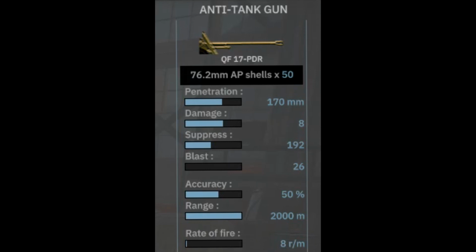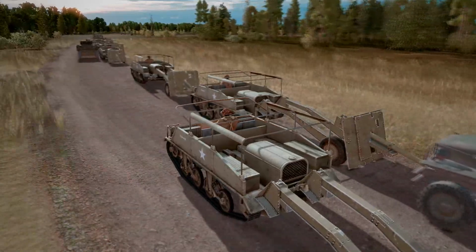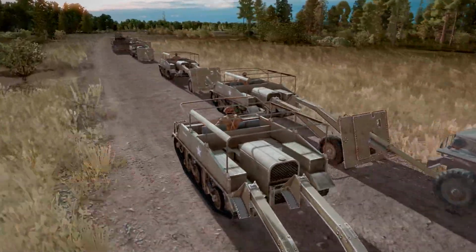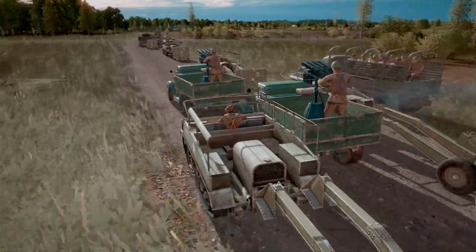170mm penetration, 50% accuracy, 8 rounds a minute. That's pretty damn good. You can knock out the vast majority of tanks that you're going to come across, as the 17-pounder does not discriminate. If we pop down to the miscellaneous stats, it has 7 strength, good optics, medium stealth, and heavy cargo space. So in battle, the 17-pounder is a big bloody anti-tank gun used for blowing up big bloody tanks, and it's pretty damn good at it.